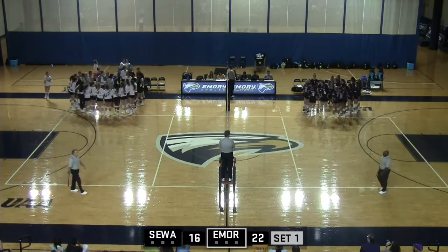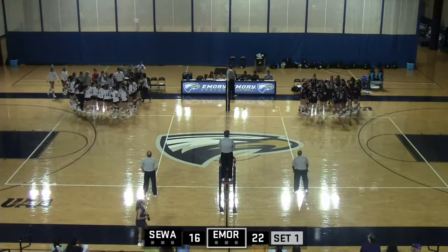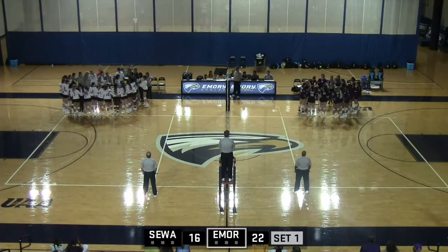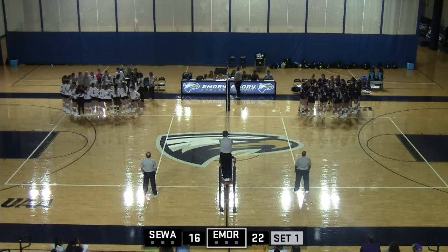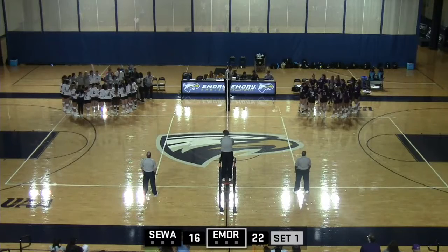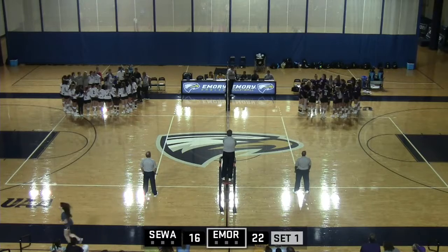Statistically right now, Emory looking very strong. Emory hitting .478. Very nice. Sewanee not playing badly at all. I want to make that point very clear. They've got a hitting percentage of .207, which is not bad. Only one block recorded so far. Digs are even. It's really been about Emory being able to handle the serve, and then their offense has really come to play this afternoon here at Woodruff. 22-16. Emory 3 points from set 1.